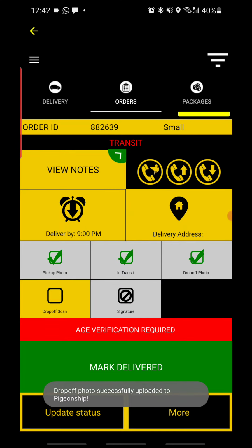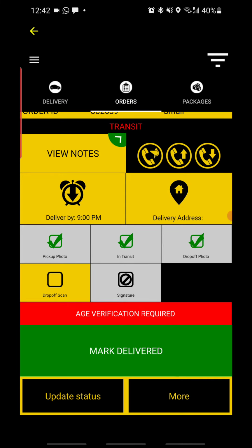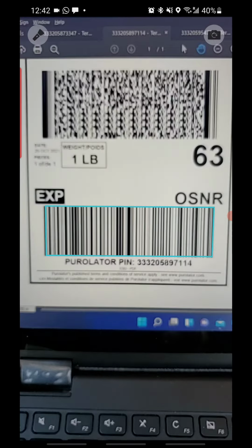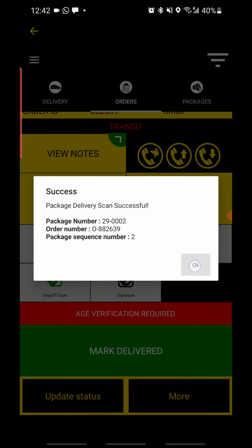After you have uploaded both the pictures, we'll proceed with the delivery and do a drop-off scan. And we'll scan the same barcode that we scanned while picking up the order. And it says scan successful.